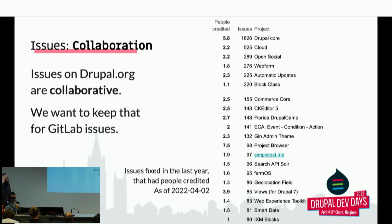So, collaboration. In the last year, almost 2,000 issues have been fixed in Drupal core, and on average, 5.8 people were credited on each issue. So especially in core, it's the norm for multiple people to be working on any given issue. And we do things like someone posts a patch file, and then a few weeks later, someone else posts another patch file. Whereas GitHub and GitLab are more designed for one person to carry forward the whole issue, the whole merge request.